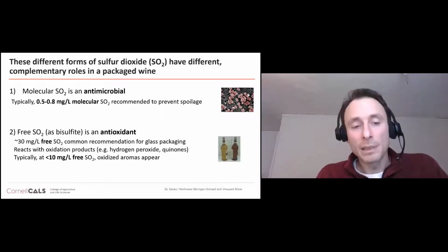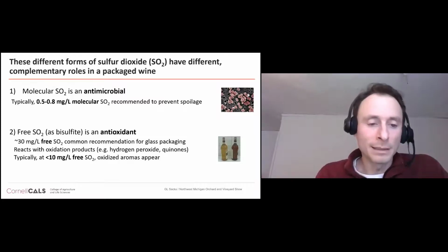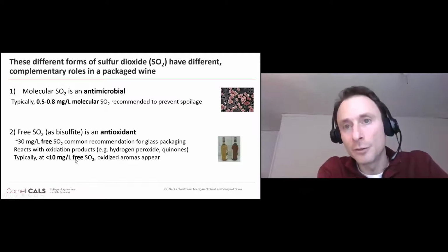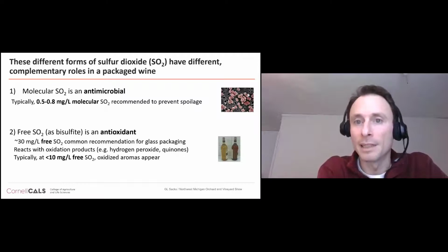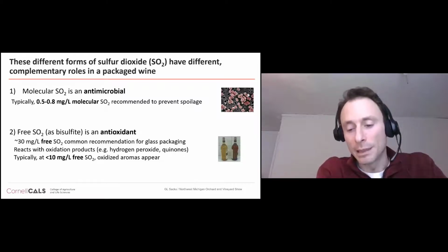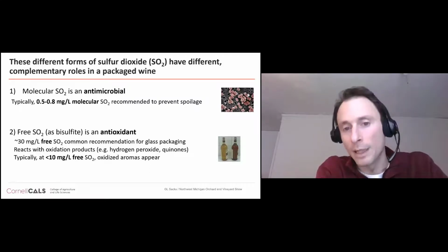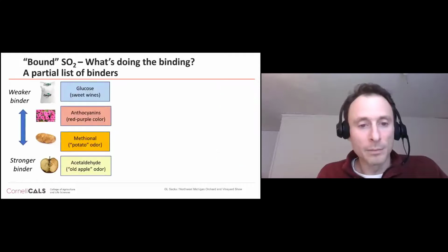There are most certainly wineries that successfully produce wines with no added SO2. Those will typically be making a different kind of wine than what people might be expecting from a wine that has SO2 added. Once wines have less than 10 milligrams per liter free SO2, then oxidized aromas start to become apparent in wines. It's a little bit higher threshold for whites, a little bit lower threshold for reds, but at some point, as free SO2 drops, oxidized aromas become apparent.